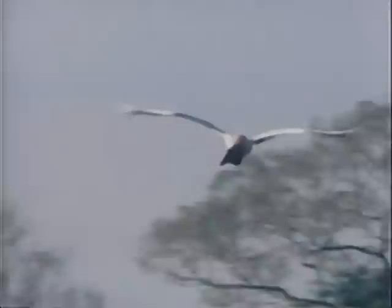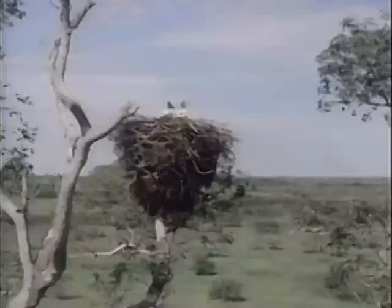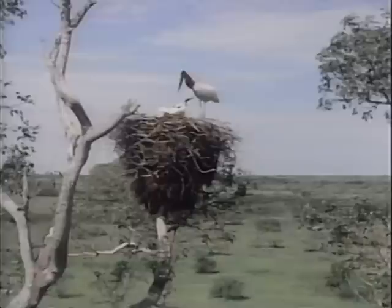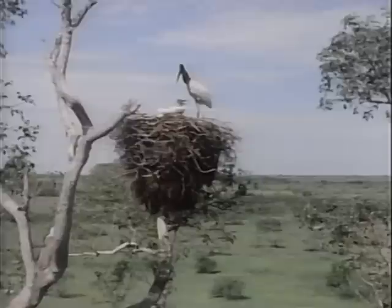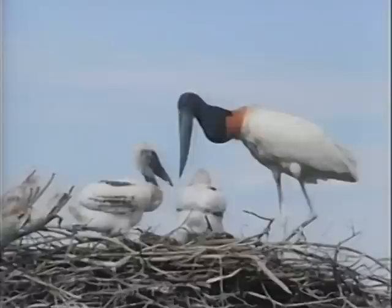Unlike the wood storks, it does not breed in colonies, but builds an enormous solitary nest. It's reused year after year, and may be 50 years old. To feed its young, the jabiru carries food in its crop, sometimes over great distances. The youngsters are half grown.